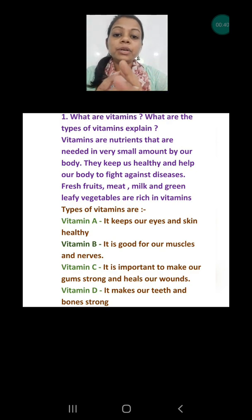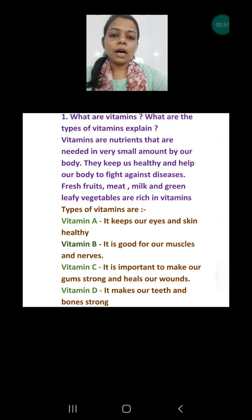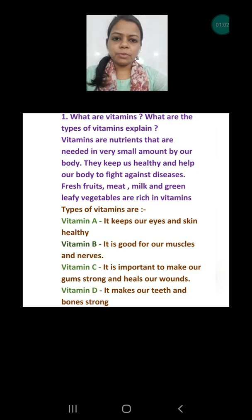So what I have written: vitamins are nutrients that are needed in a very small amount by our body. Yes, of course, vitamins are nutrients. I told you there are 5 types of nutrients, and out of those 5, one is vitamin. This vitamin is required by our body in a very small amount. That's why I always tell you, when you are eating vegetables or fruits, one kind of vegetable or one kind of fruit in a day is enough. But generally we are having more than one type of vegetable. That is very good. So vitamins are nutrients that are required by our body in a small amount.